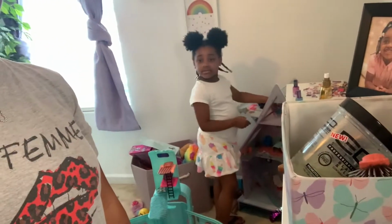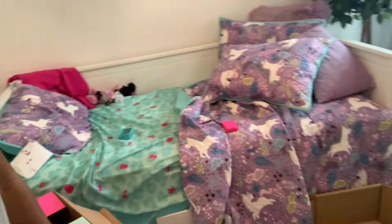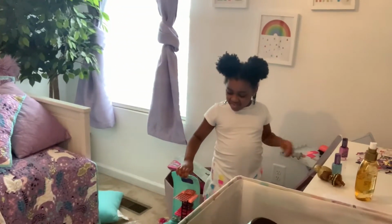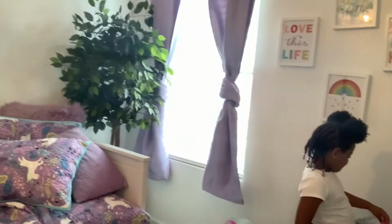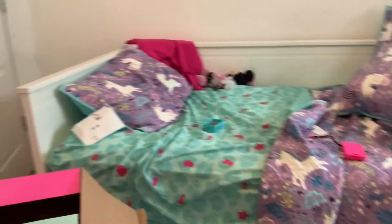Allie. Yeah. You gonna help me clean your room? Yes. What happened here? So when I was playing with my elbow, grandpa made a mess. It looks like a storm. Now we're gonna clean this up.